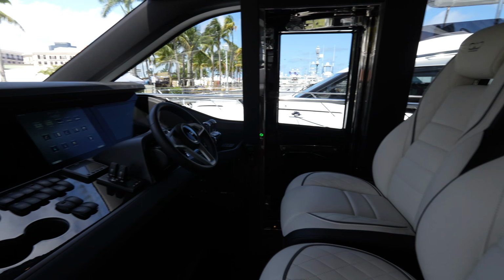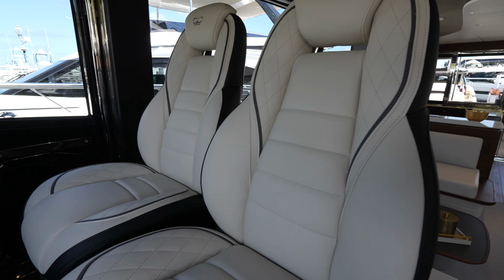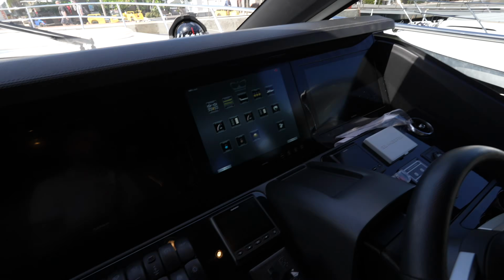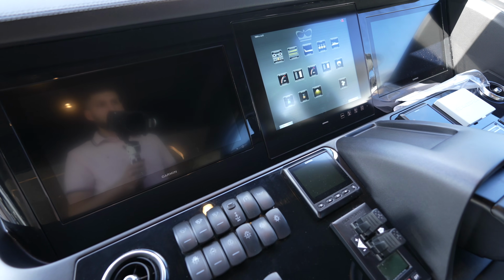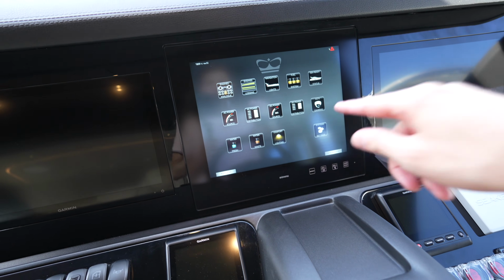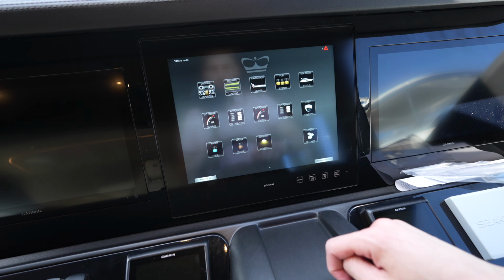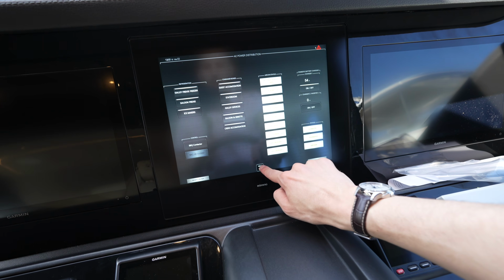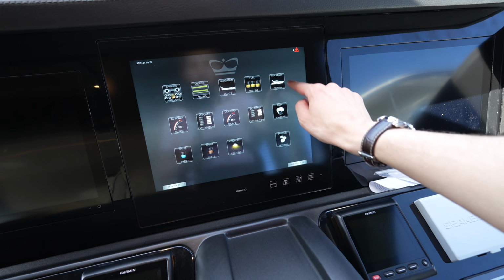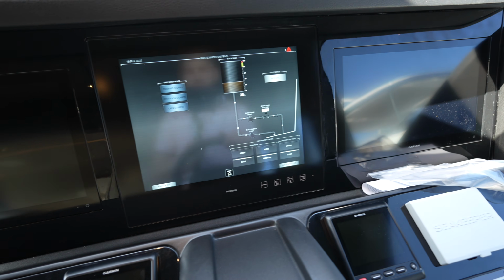If we take a couple of steps up, you'll see the two Princess stitched helm chairs, a side access door, and then you have double Garmin multifunction displays as well as your bonding system. So the bonding system lets you operate and control all of the ship's systems from here. So you can monitor your engines, you can monitor all your power. Let's take a look at our fuels. Pull up the cameras if you want. Basically, like I said, anything you want, you can monitor from here.